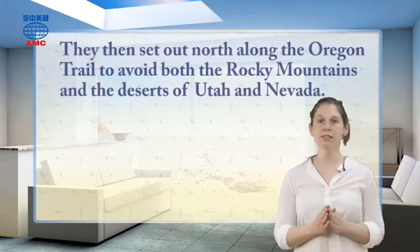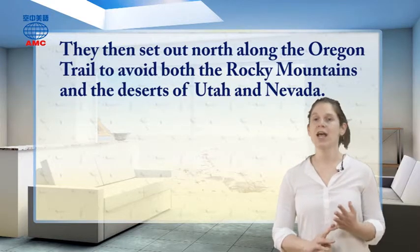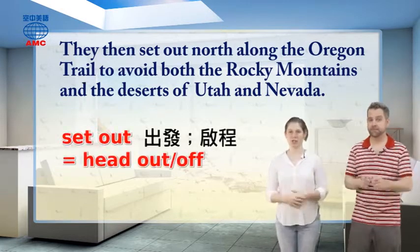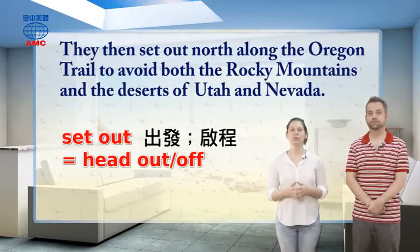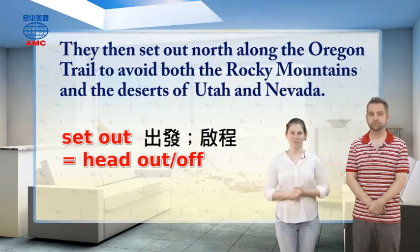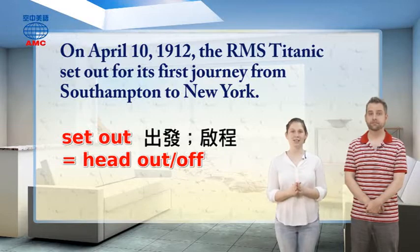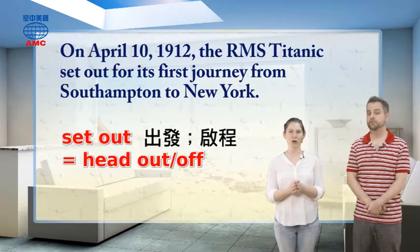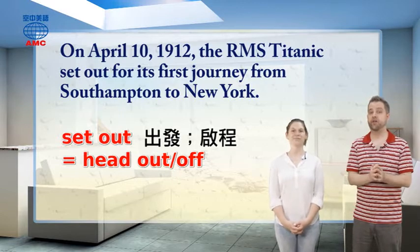Here it says, they then set out north along the Oregon Trail to avoid both the Rocky Mountains and the deserts of Utah and Nevada. Okay, so what they did is they set out. Now, this is another phrasal verb that is similar to head out or head off. When you set out somewhere, you begin a journey, especially if it's a long one. Okay, as an example, we could say on April 10th, 1912, the RMS Titanic set out for its first journey from Southampton to New York. Unfortunately, it was also its last. Oh, well, never mind. Okay, so they set out on the Oregon Trail.